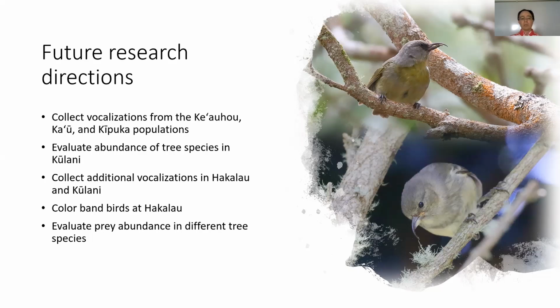And then it would be really good to evaluate the abundance of tree species in Kulani. Generally I can say there's less olapa, less kolea, less nio on the landscape, but it would be nice to go in and actually evaluate that, to really tackle the question of the relative importance of those species for ʻAki. We know they're using them, but how important are they on the landscape, basically?